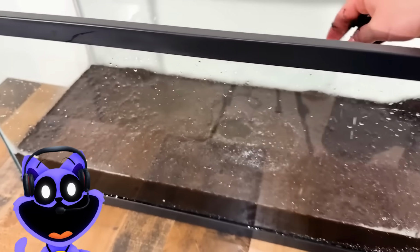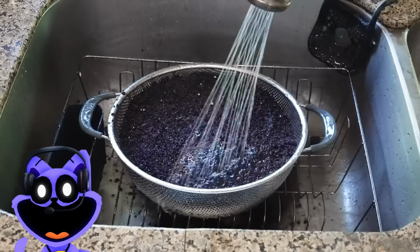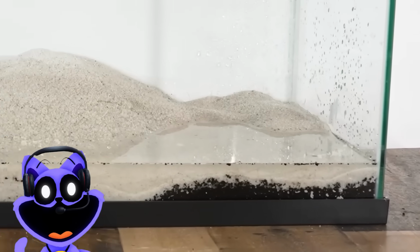It looks like the water is just quicksand, straight up black. So yeah, I drained the water, scooped out the dirt, and I washed it off in the sink. Then I put the soil back in, covered it in a thin layer of sand, and added the water back. As you can see now, the water stays fantastic.